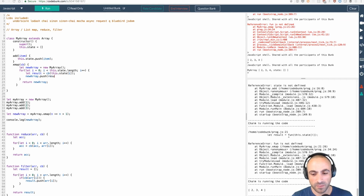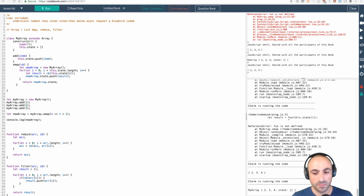That was my mistake. I'm treating this like an array when I should really probably do new array dot state dot push, push result. And then over here, I think I should do return new array dot state. Just run this again. And that makes sense. But then I'm back to square one, because now I'm returning an actual array.